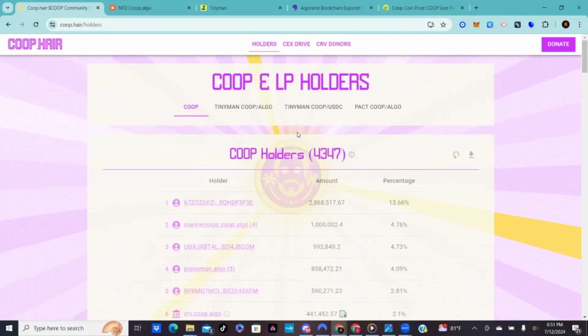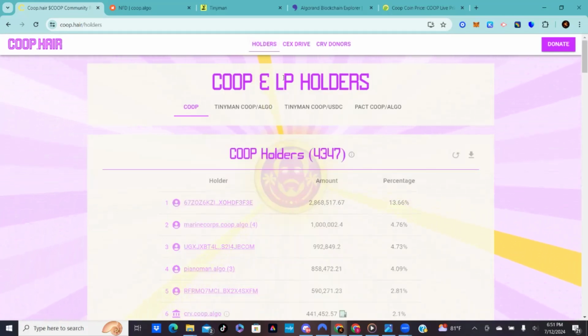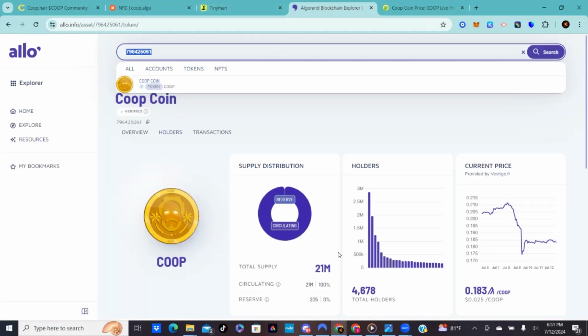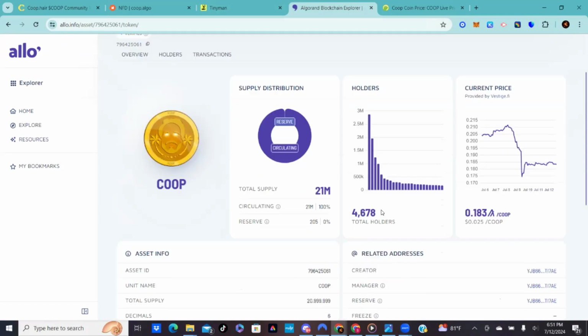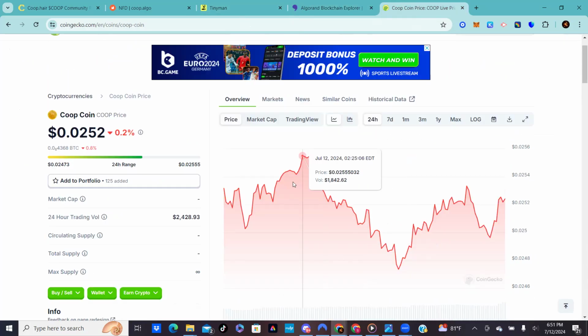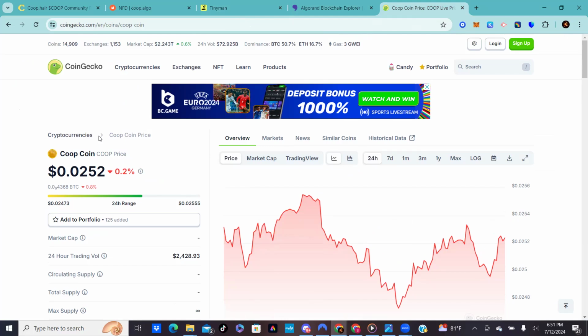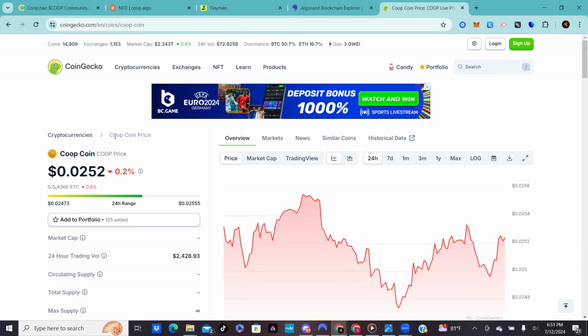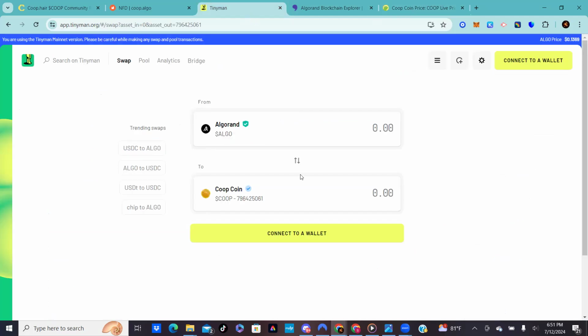I do like to show in these videos the number of holders. So there's a good number of holders, and I noticed earlier that this is actually less holders than they actually have, because the true blockchain explorer shows 4,678 holders here, and the website is showing a little bit less. So they have even more holders now, about 400 more holders since their last website update. Okay. And you can see Coop Coin is actually listed on CoinGecko. All right. So you can go and view their analytics on CoinGecko if you should so choose to do so.